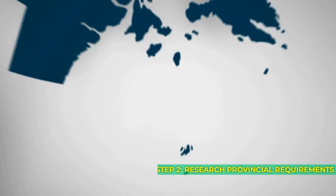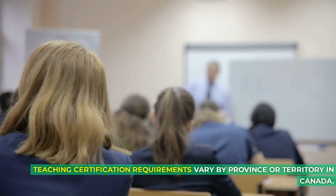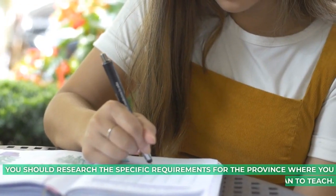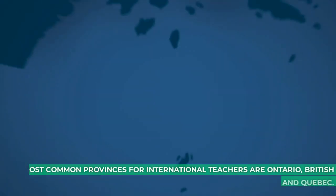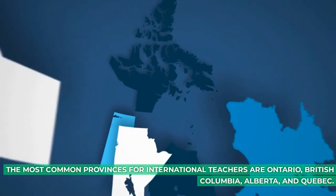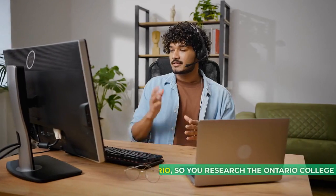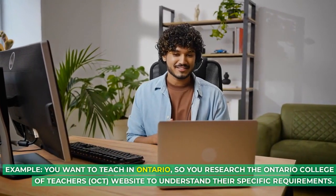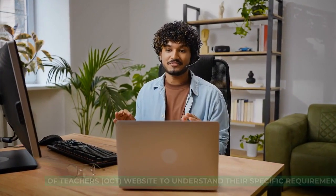Step 2. Research provincial requirements. Teaching certification requirements vary by province or territory in Canada. You should research the specific requirements for the province where you plan to teach. The most common provinces for international teachers are Ontario, British Columbia, Alberta, and Quebec. For example, you want to teach in Ontario, so you research the Ontario College of Teachers, OCT, website to understand their specific requirements.